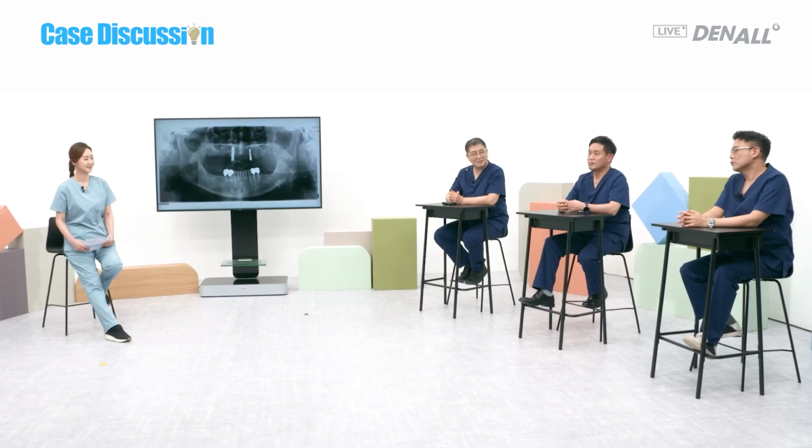GBR augmentation to recover the bone is very challenging. When the ridge is severely resorbed, implants placed on the maxilla tend to have angulation problems and labioversion. As I said before, in this case, from the surgeon's perspective, we get ambitious. There are many surgeons who are very skilled, but being too ambitious would not be good.